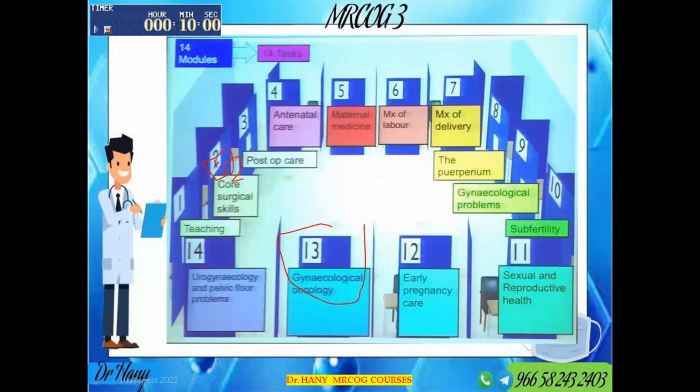Let's say I will speak with a patient who has obesity. She is obese. I should address her risk factors. I should ask about the risk of hypertension, the risk of diabetes, and the blood pressure. What are the important points I want to address inside?